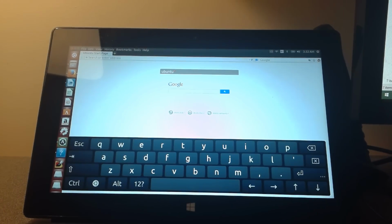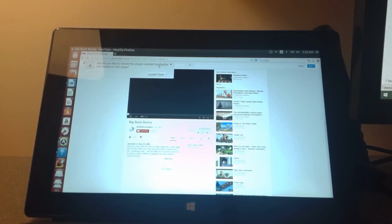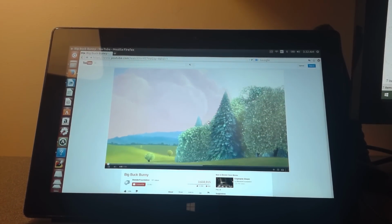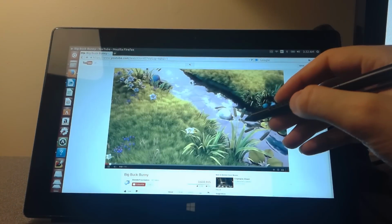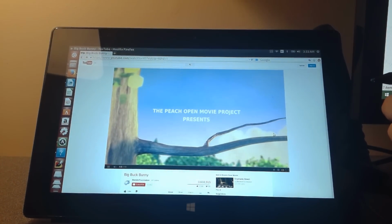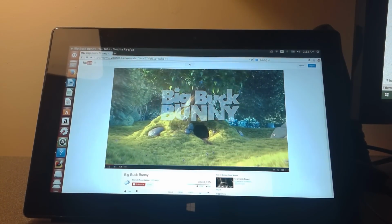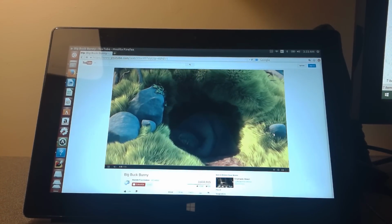Let's do some other things. Firefox. Again, Firefox is working, and this is proof of Wi-Fi. This is a video test. Here's pretty much, I guess, the benchmark when it comes to video. Big Buck Bunny is playing. There's no lag, as you can see. This doesn't have Flash. This is playing with HTML5 and WebM. Very impressive. There's no dropped frames. It's playing in 1080p resolution, and everything is working smoothly in this department.